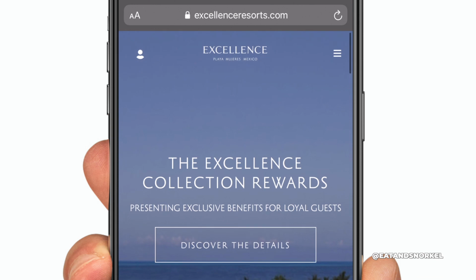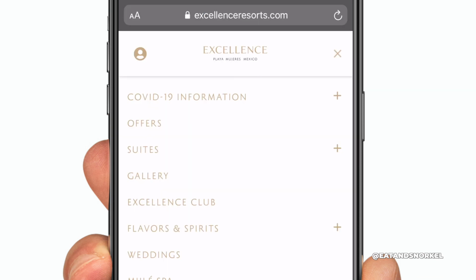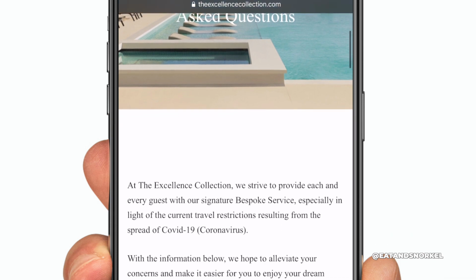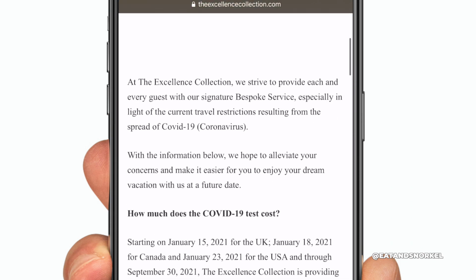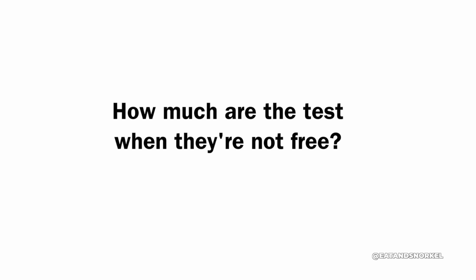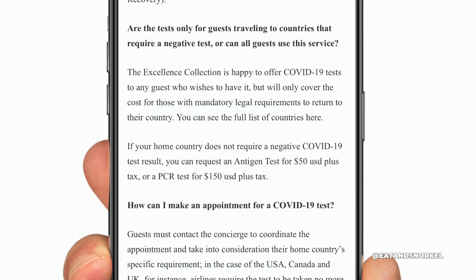So when you're booking your hotel in Mexico, make sure you check out their COVID-19 testing protocol page. On this page, usually you'll find out whether or not they charge for testing. And some of the resorts actually do it for free. So how much are these tests? Those rapid tests usually cost between $40 to $65. The PCR tests are usually a lot more, but there's really no reason for you to do that. The rapid test is good enough. Alright, let's move on. Now that you picked your hotel, let's go to Mexico.